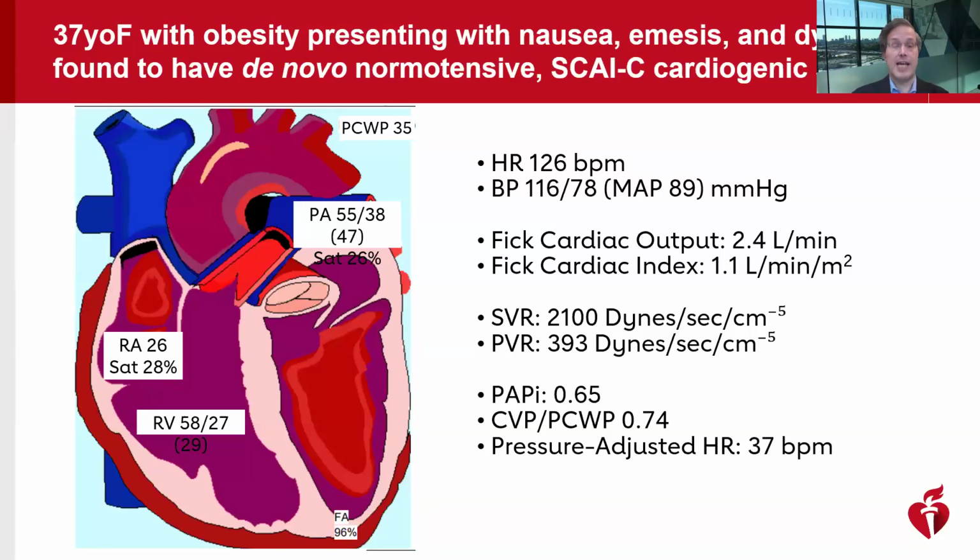And then I'll just add that through a question in the chat, yes, we absolutely have within our implementation in C3TN of the SCAI shock staging, recognize that patients with normotension and cardiogenic shock still fit at least at SCAI C. And if you do find the need for escalation, that they may even meet D, even if their starting blood pressure is normal. As you can see here, this patient's maintaining it simply because of the SVR of 2100.